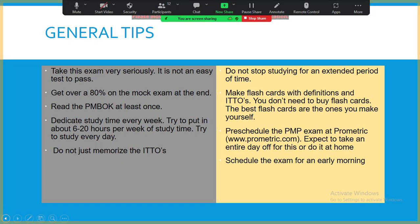Then you need to know the ITTOs. What are ITTOs? These are the inputs, the tools, the techniques, and the outputs of processes. We have 49 processes in PMBOK 6th edition. You should know, not just memorize this, but know what they mean, and in situational questions, how you are able to use them to tackle those questions.